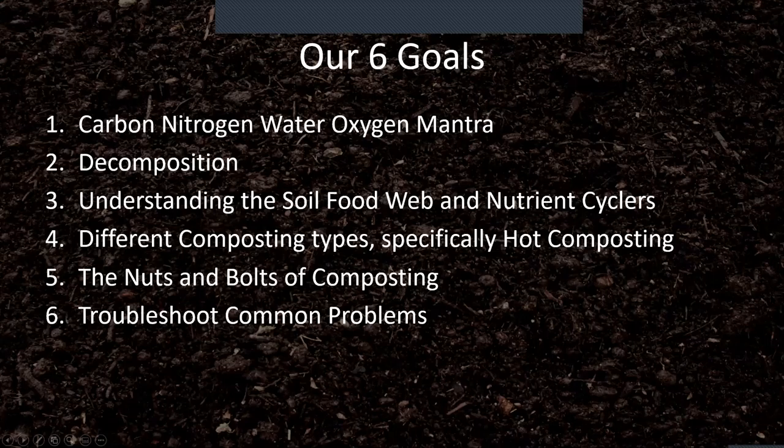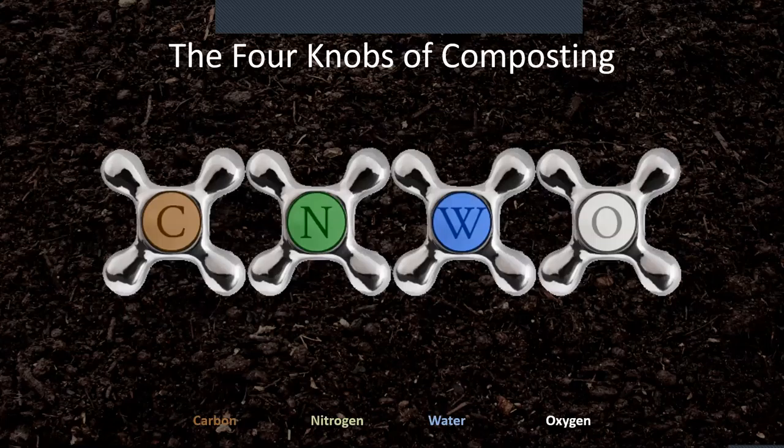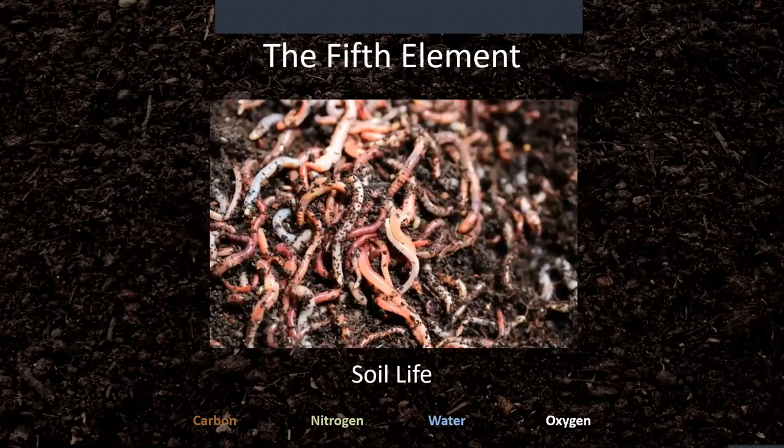So, the four knobs of composting. These are the elements that we'll be turning to adjust or monitor or improve or slow down or overall control how our hot composting works. And again, we're going to talk about other types of composting later, but specifically with hot composting, carbon, nitrogen, water, and oxygen. And again, these are the knobs that we're going to be turning, and they really impact most significantly the composting process. And so they're at the bottom of every slide for the rest of the presentation, and they're important. I just really want that to always be in the back of your mind as we're moving forward. The fifth element also, but good news, we get this for free, is the soil life.